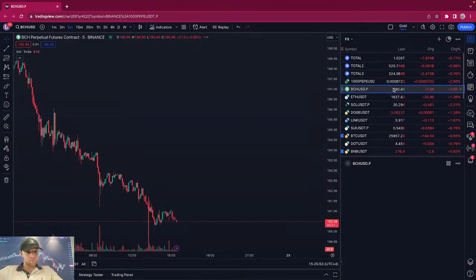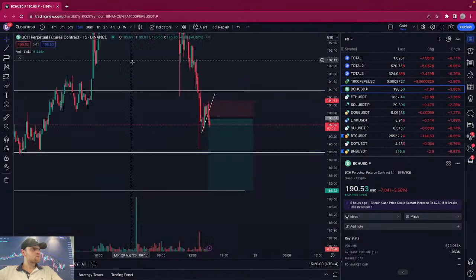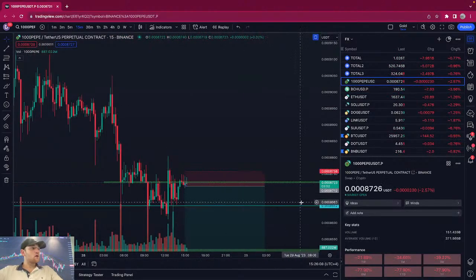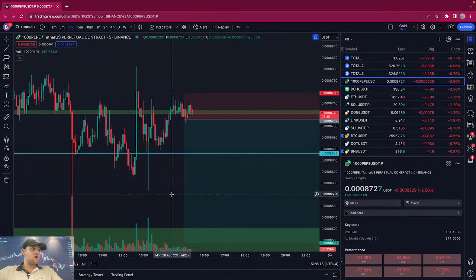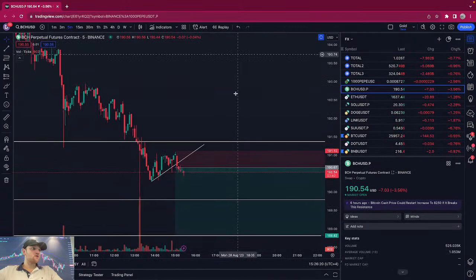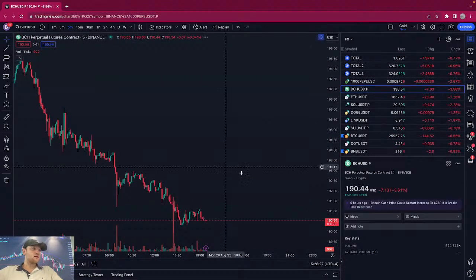So let's see. Basically just looking to target the lows here. And if you guys did just join now, same thing with Pepe. We took sells here, basically looking just to target these lows as well. Around about a 1:5. So Bitcoin Cash is 1:4 risk to reward, and then Pepe is a 1:5. Let's see how this plays out.